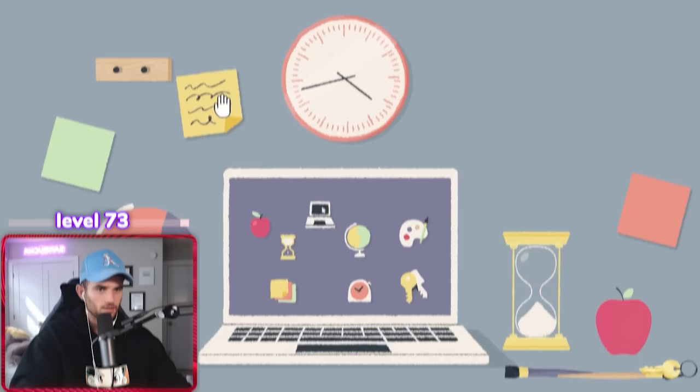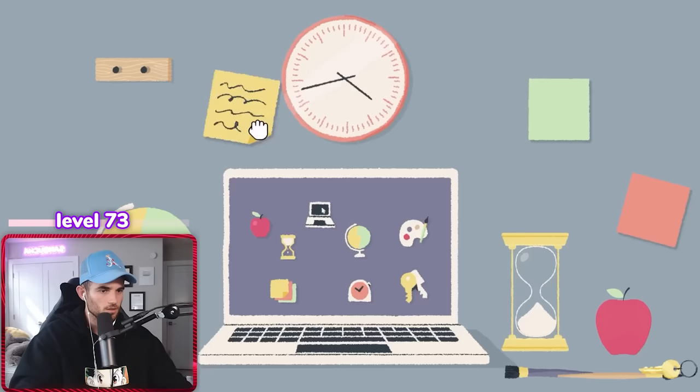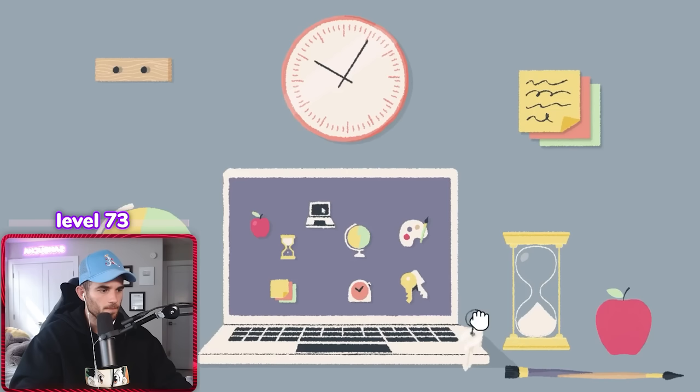Flip that. Could you like that? Organize these as such. Okay. This. Clean up a little bit. Block, we want to go. Keys go 1, 2. Where do I put the keys though? That's the question. Paintbrush is in here. Keys go right here. Gotcha.